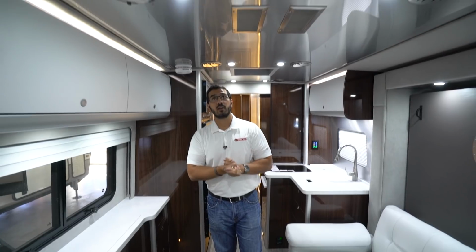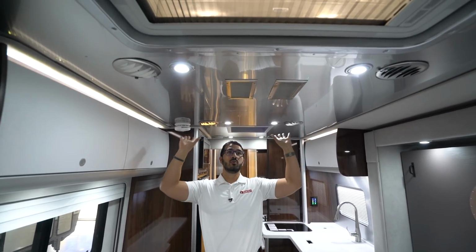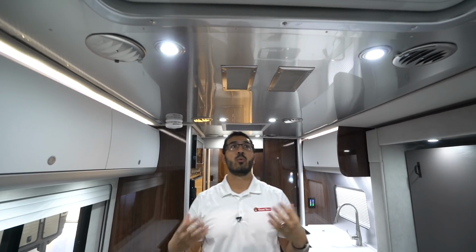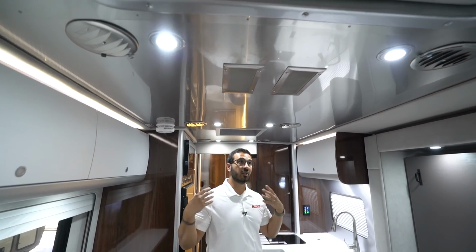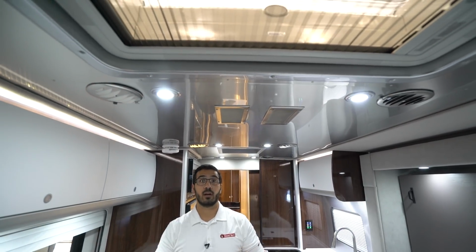If we start off right here, we'll actually look at the ceiling. So the thing I love about this is they have the beautiful aluminum ceiling that Airstream is very well known for. It gives it that luxurious look and feel that you've come to know from Airstream.